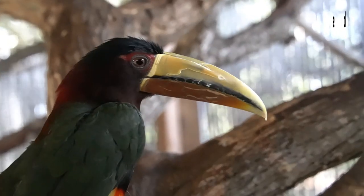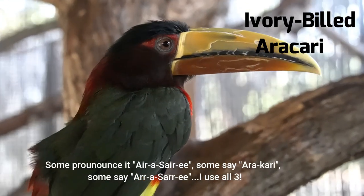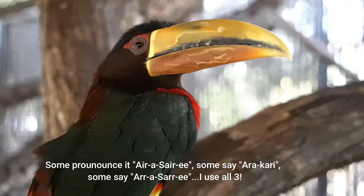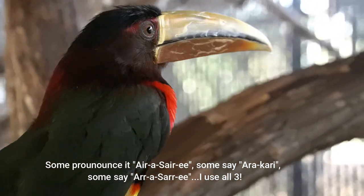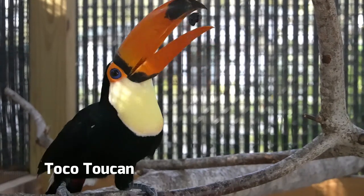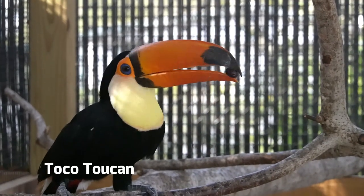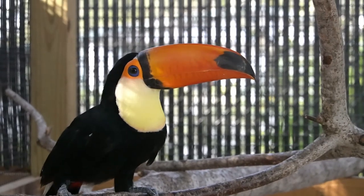This is Coolio. Say hi, Coolio. And he is probably the most friendly animal that I have besides my dog. Coolio here is an ivory-billed Aracari, and there are several different types of Aracaris, and they are some of the smallest members of the toucan family. And this is Tuki Tuki Girl. She is our Toco Toucan, and they are the largest species of toucan in the world.